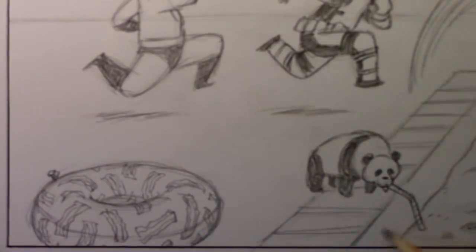All right, well, your wish is my command. You've got your tiny little panda, and I thought I'd just toss in that idea about the straw and the milkshake. I mean, come on, you don't want a hungry panda in your drawing, do you?